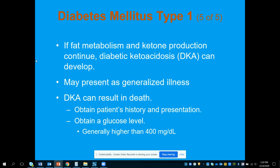Okay, so DKA can result in death, but this is something that begins to develop over days, if not weeks. Okay, so it's not an overnight thing. You can develop hyperglycemia over the course of hours or overnight, but not DKA. This usually takes a few days to get to this point.